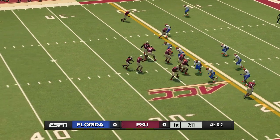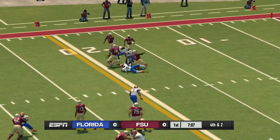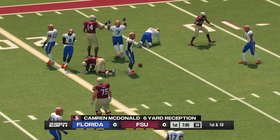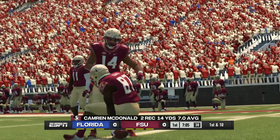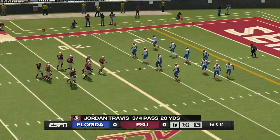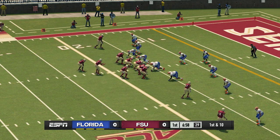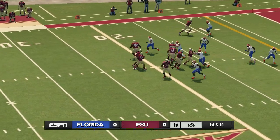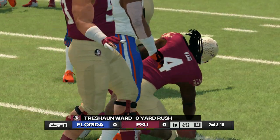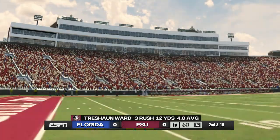Here we go. Throws complete, and he's got space to work. Brought down at the 17-yard line. We're at play number 9 of this current drive. He fights forward to about the 16. That makes it second and 10.